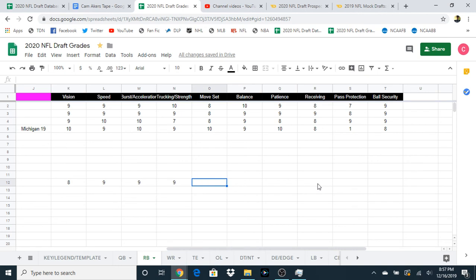Moveset, I'm going to go with an 8. I wish we would have seen a little bit more of a spin move. I wish we would have seen him a little bit more in a one-on-one situation. He's doing a little bit more running with physicality and stiff arms. I think he had the one nice stiff arm, but otherwise he's kind of just running through guys rather than avoiding them. So we'd like to see a little bit more in terms of moveset, but definitely not bad or anything like that either.